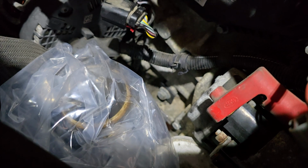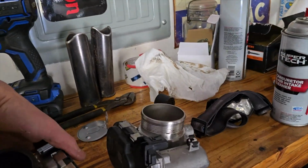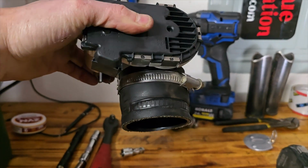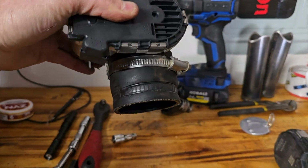So I got that covered up because I'm about to take the thermostat off and I don't want a bunch of coolant going in it. But it's just a pipe. And yep, that's cool. That's exactly what I was going to show you guys, that hose clamp.